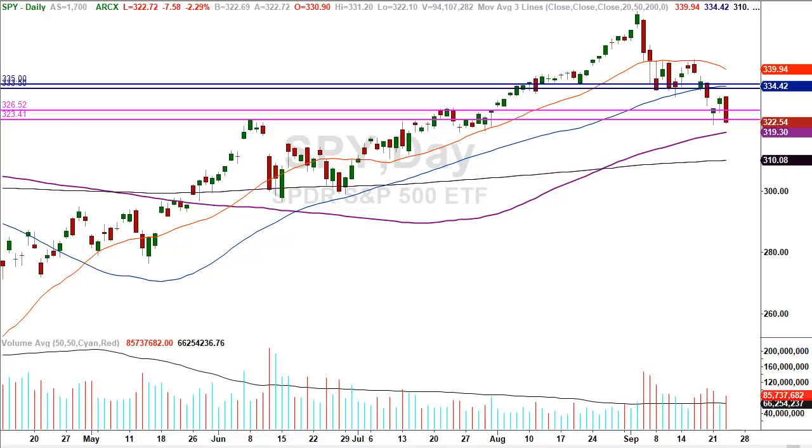Now we have a failure. That area is no longer important like it once was. Based on the close today, we have to look for a new area of support. Right now, the first area that jumps off the page is 318.92. Now, we just got finished discussing the fact that the 100 period moving average isn't necessarily the same as it was 2 days ago. So what do we do with this information? Right now, it's awareness type stuff.